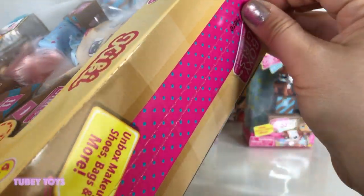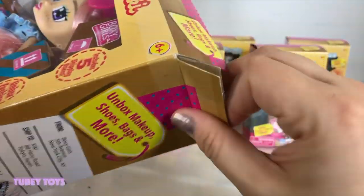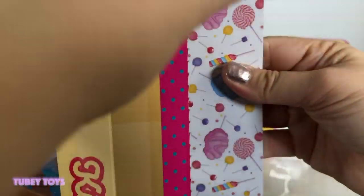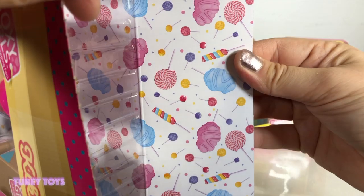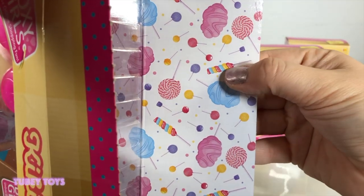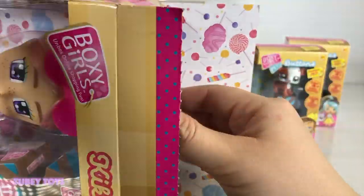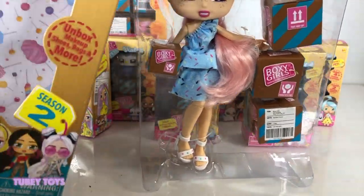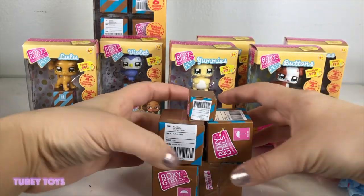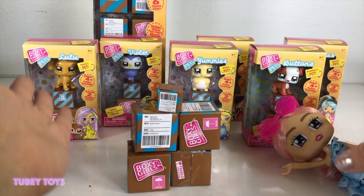Okay, so let's tear here and unbox. Like I said, I've never opened these dolls before, so I'm super excited. Look at the inside of the box. It's candy. We have cotton candy, swirly, whirly lollipops, those big stick lollipops. This is so cute. Oh my gosh, I don't even want to get rid of the box. The box is adorable. We have all of these boxes out. Oh my gosh. So it comes with 5 boxes to unbox.